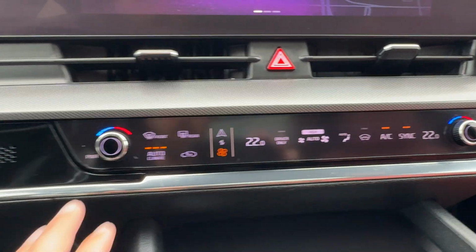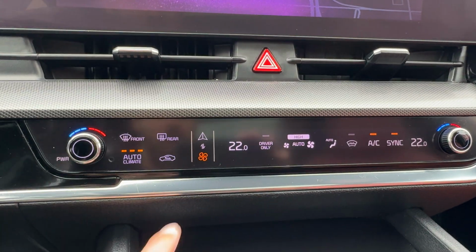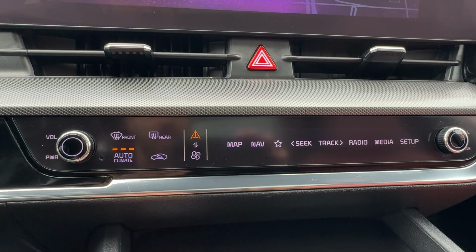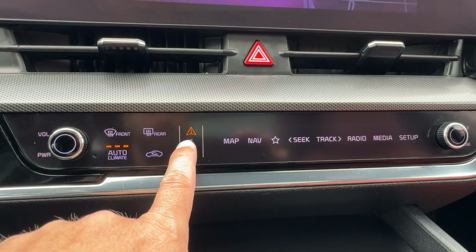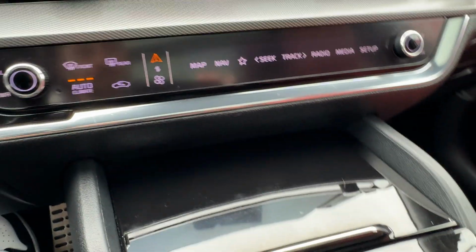In any case, moving down here, we have our automatic climate control. But also a cool little feature. So currently it's on the climate control. Push this button and it goes to our radio controls, and it just kind of changes that way. If you want one to be the default, you just go to it and then push and hold, and it'll change that to be that default setting as well.